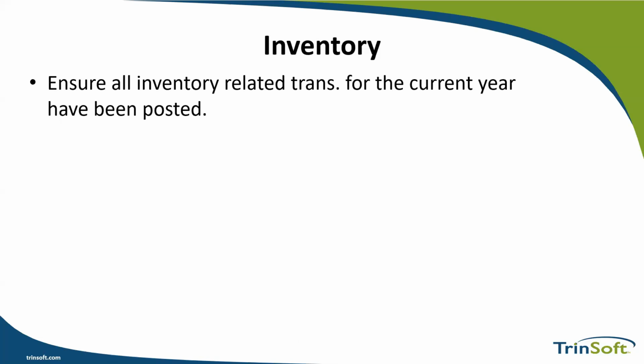All right, within inventory, before closing the year in the inventory module, be sure that all inventory related transactions have been posted. This would include invoicing, sales order processing, inventory transactions, any cycle counts or physical count adjustments, and just give it one quick review that all of those final transactions have been posted and you're ready to perform that close routine within the inventory module.